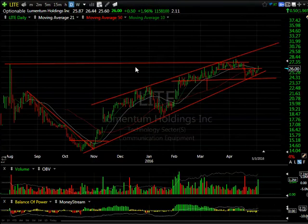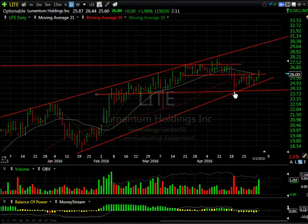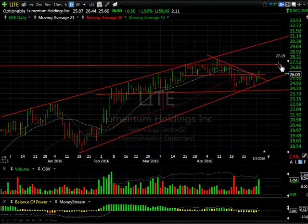LITE, former swing trade, it broke down and was stopped out here. It's resurrected itself. You can see how the channel held. Today the double top was taken out. It popped 50 cents or almost 2%, but you may very well be seeing, as I said, the resurrection of this trend as it took out this wedge. And there is some resistance, and my target's now the 27, 28 zone, and then the 29.5, 30, 30.5 zone.